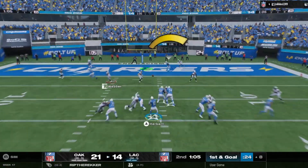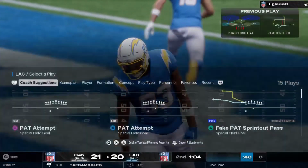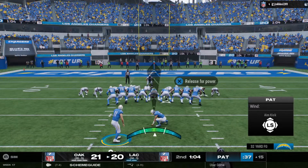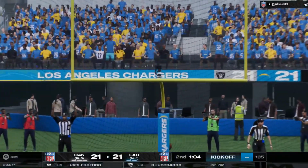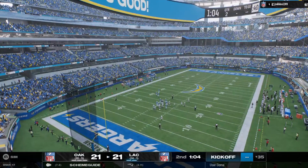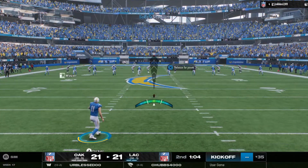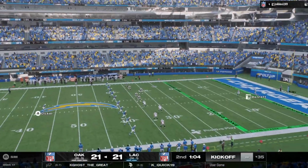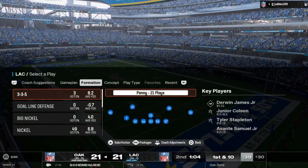Herbert. And he has the Los Angeles touchdown. The Chargers earn the chance to tie it before halftime. Dicker on now for the PAT. Right down the middle, it's good. And the Chargers tie this game at 21. Dicker all lined up and ready to boot it away. And no return as this bounces through the end zone for a touchback.